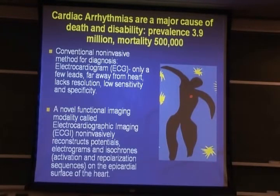Electrocardiographic imaging, or as we call it in short, ECGI, is a novel functional imaging modality for cardiac electrophysiology that has been developed in Dr. Rudy's lab over the last several years. And ECGI can non-invasively reconstruct epicardial potentials, electrograms, activation and repolarization sequences based on a 250 electrode ECG and a thoracic CT scan.